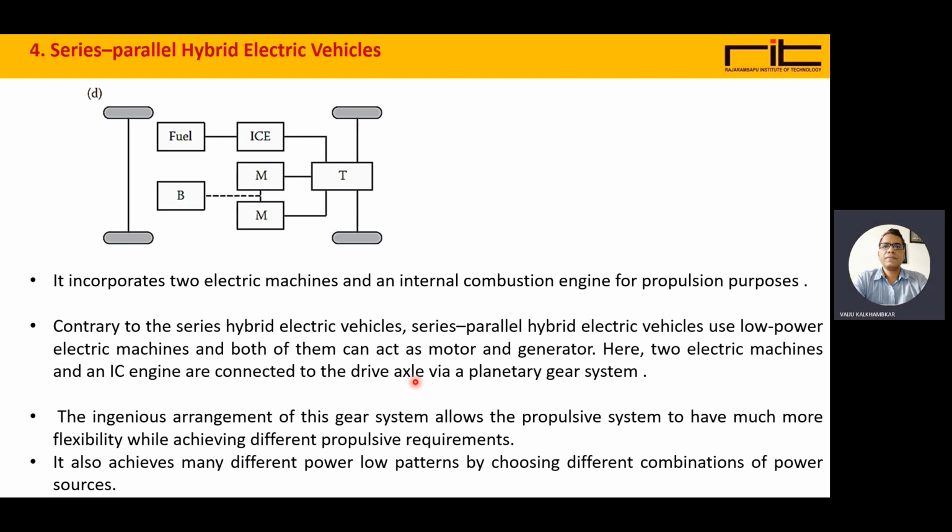The next is the series parallel hybrid electric vehicle, also called a power split hybrid electric vehicle. It incorporates two electric machines and an internal combustion engine for propulsion. Contrary to the series hybrid electric vehicle, the power split or series parallel hybrid electric vehicle uses low power electric machines and both of them can act as motor and generator.